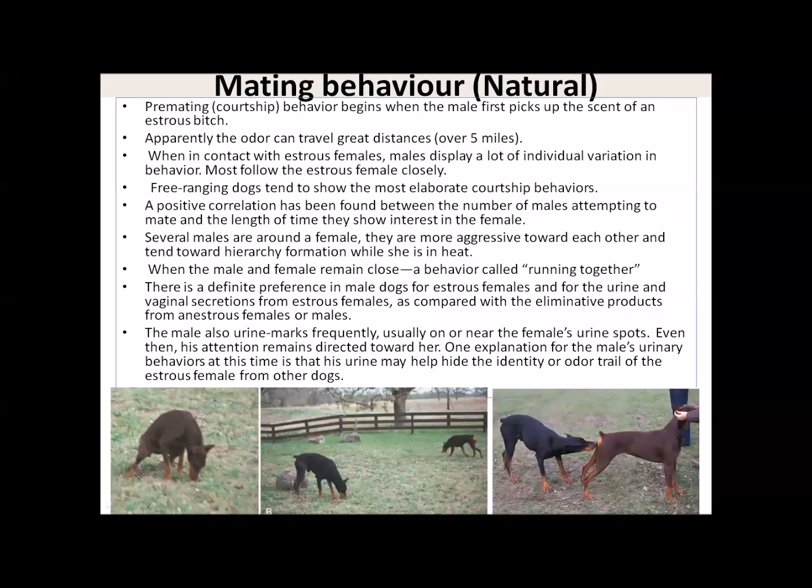Mating behavior: what I'm telling is in the typical natural condition. In the artificial condition, many of the behaviors may not be expressed because they will not get an opportunity to show all this behavior. But in the natural condition, pre-mating courtship behavior begins when the male first picks up the scent of an estrus bitch.